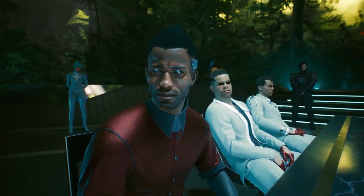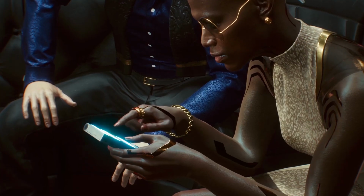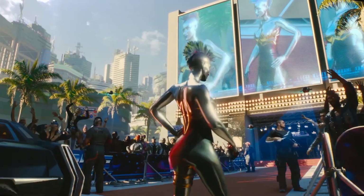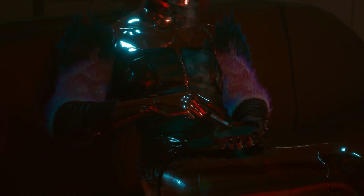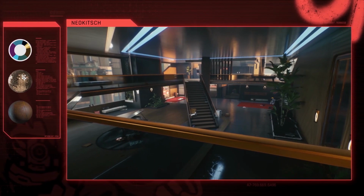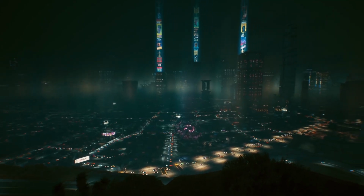And finally, we have Neo Kitsch. This is still your wealthy parts of the city, but it's a bit more colorful. This style is taken up by celebrities and it involves gold and chrome cyberware. People within this style have money, they have wealth, and they want everyone to know it. So those were the styles that were on show.